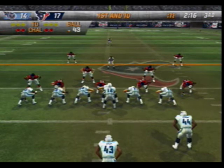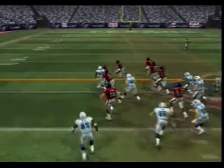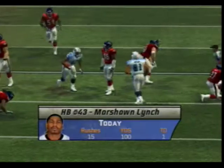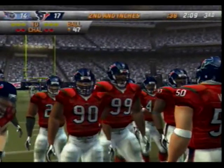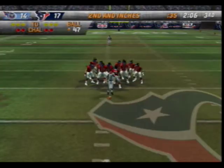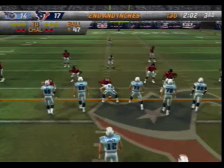The Texans with a four-man front. Hand it off. Mike Vrabel wraps him up and now has four tackles. Lynch is having an outstanding day with over 100 yards rushing. Ball on the 47-yard line.